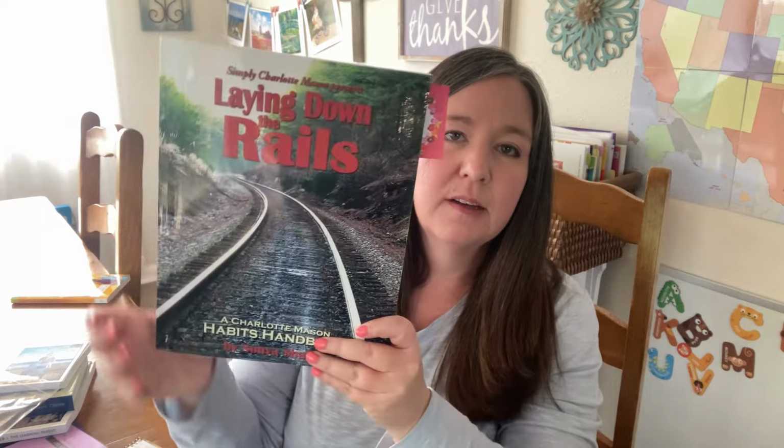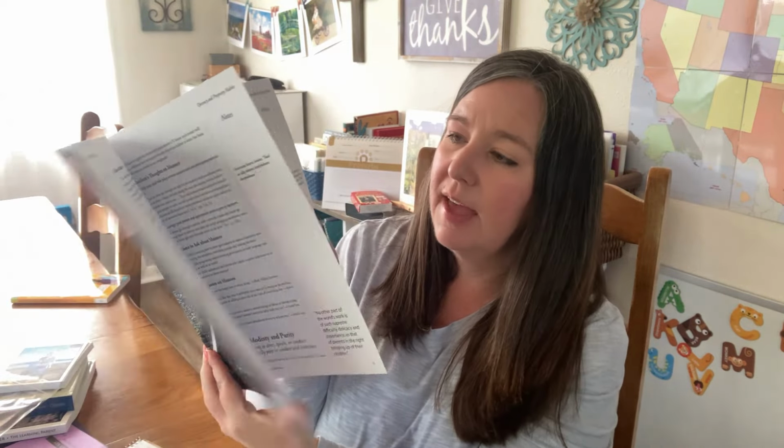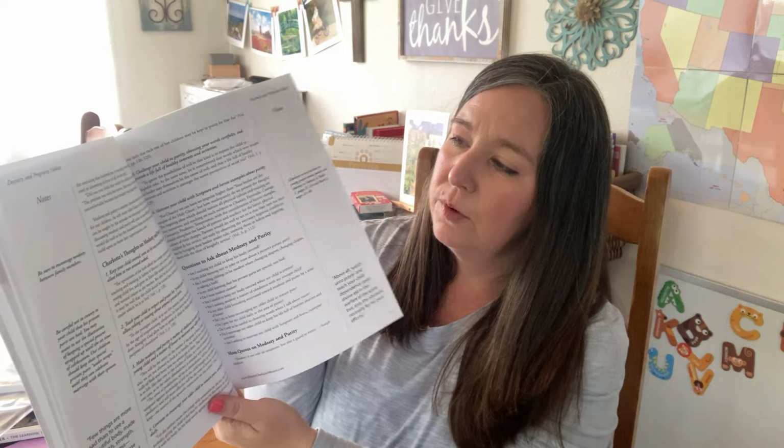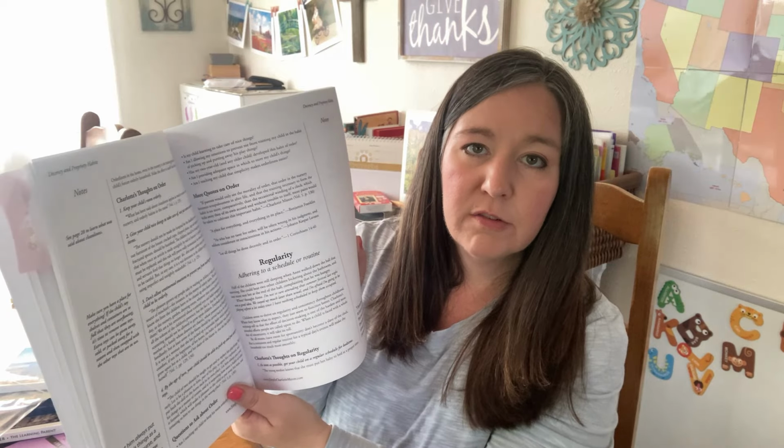We will be alternating that with Laying Down the Rails, which is written by Simply Charlotte Mason. And so this curriculum comes with the main book, Laying Down the Rails, and this just talks about all of the habits that you would want to talk about and different aspects that you would want to read through as a parent.